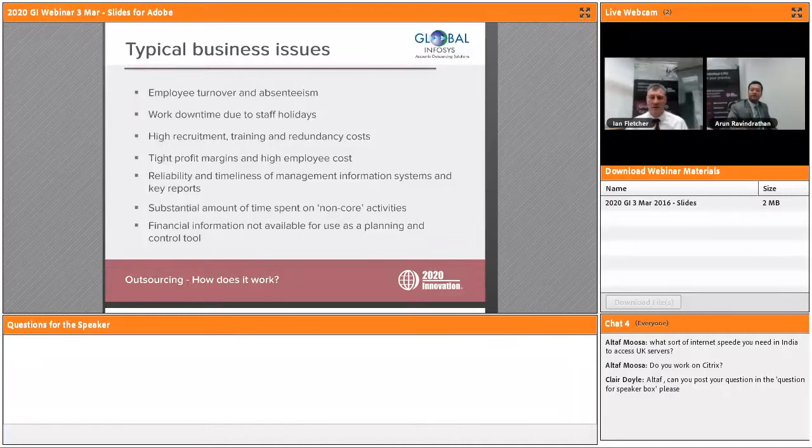At the end of the day, if you're able to shave off, I don't know, 22K per staff member, then it all adds to the bottom line. And that's where the pressures are, because cost is increasing, employee turnover is becoming an issue, and there's downtime because of staff holidays. Basically, what we are saying is, with Global Infosys, your problem becomes my problem, and I'm taking those problems away from you.